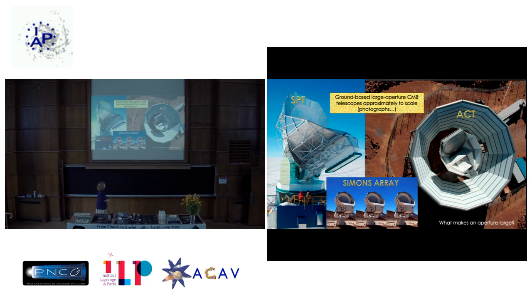You could ask yourself what makes an aperture large. For the purposes of this meeting I decided it would be larger than Planck, so I wouldn't need to include results from Planck, but really it probably means capable of achieving an L larger than about 400 or 500. So those are the currently existing instruments, which I'll go into in a bit of detail in the following slides.